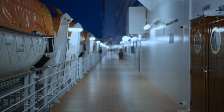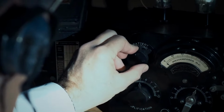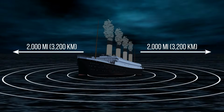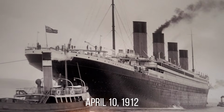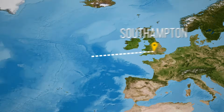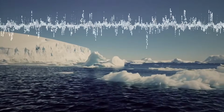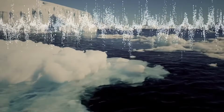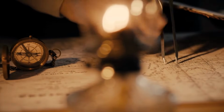Now, the Titanic had the most advanced, well-known radio equipment at that time. They tested it thoroughly to make sure it worked for distances up to 2,000 miles away. Titanic passed them all. On April 10, 1912, the massive liner left Southampton and set off for New York. The very next day, the crew started getting the first reports of drifting icebergs and ice fields. They put dots on the map to mark the coordinates and let out a sigh of relief.